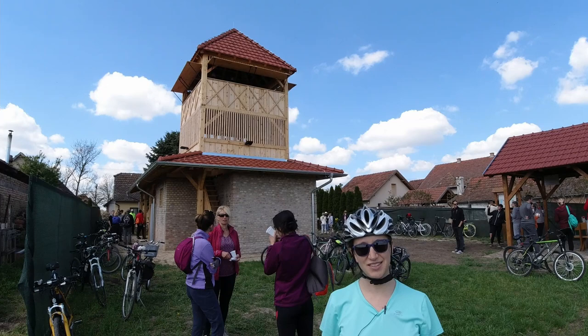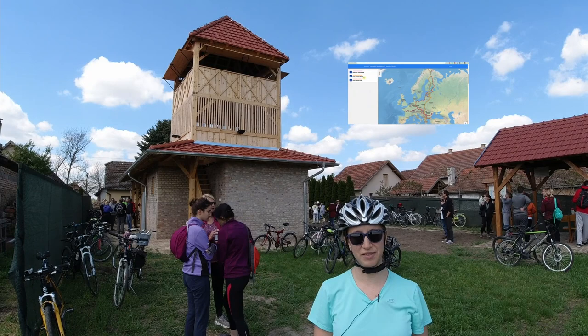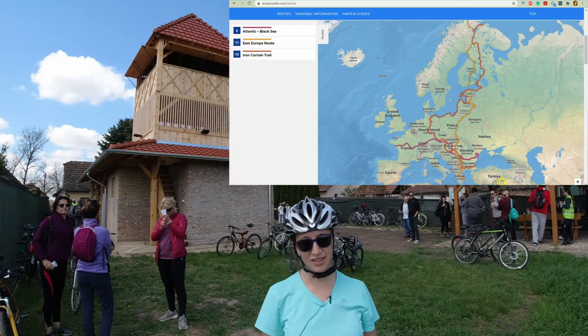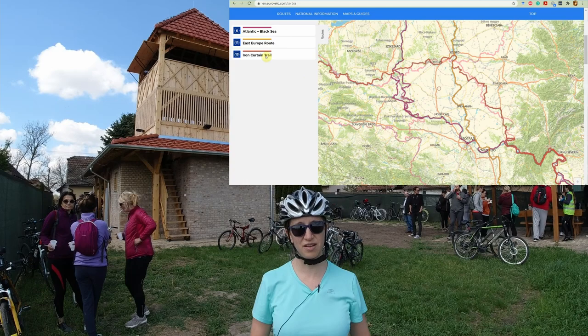They said it's in the middle of three Eurovelo paths that you can take by bike in Serbia. Those are Eurovelo 6, Eurovelo 11 and Eurovelo 13. Eurovelo is a network of cycling paths in Europe, in case you're not familiar with that. So these three paths cross the area of Serbia and our region, Vojvodina.